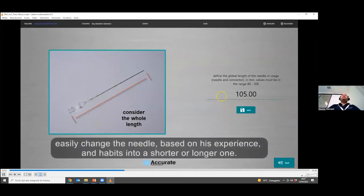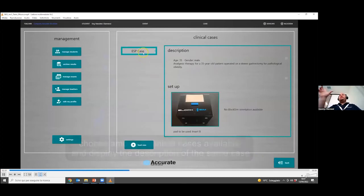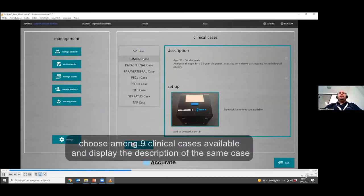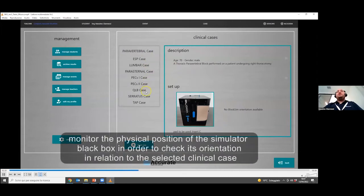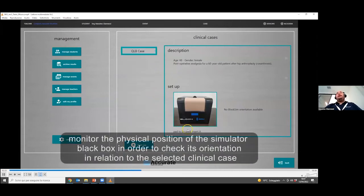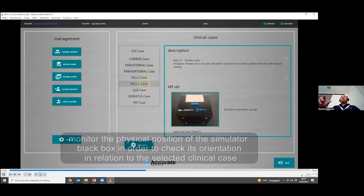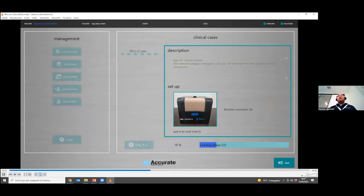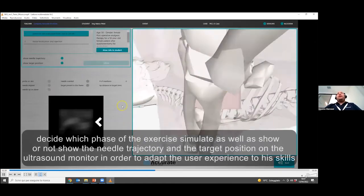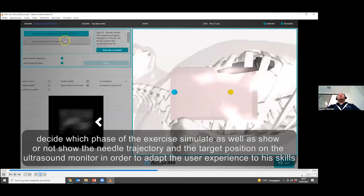You also have the possibility to add your own needle to the simulator. Just by changing the length of the needle, you can adjust the simulator to your needs. You can choose, as I said, between 9 different scenarios and 9 different interfascial plane blocks. Once you choose the scenario, the software will tell you how you need to turn the black box in order to set up the case. And once you turn it the right way, it will load the case.